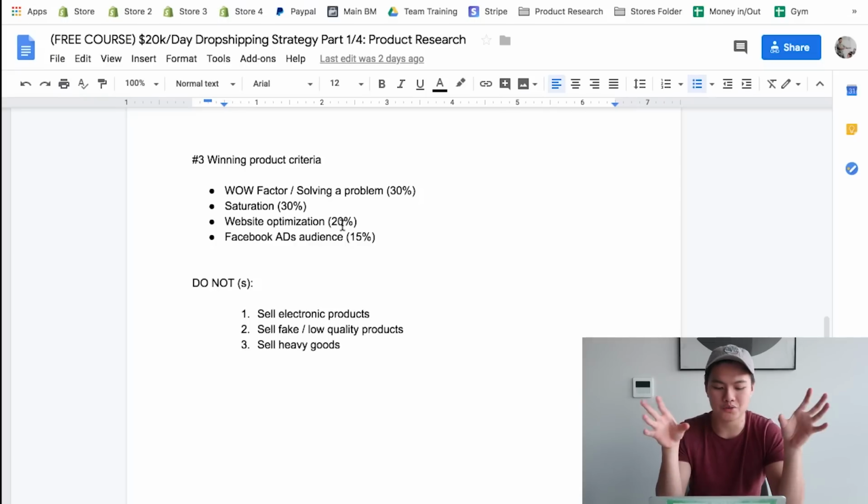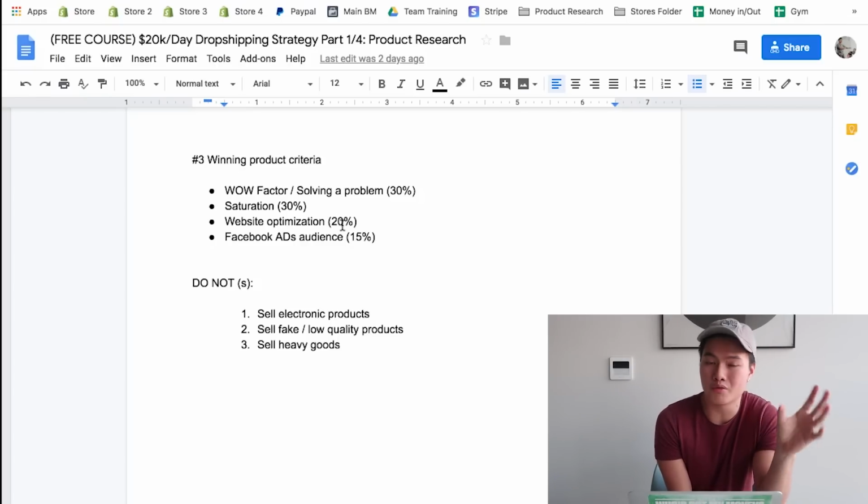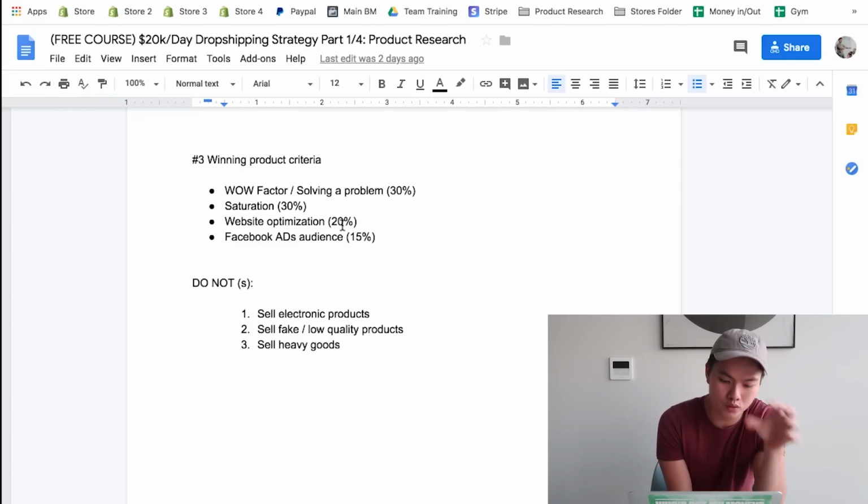And lastly, I'm going to move on to the do-nots when it comes to product research. So you want to avoid selling electronic goods, because with all the shipping and stuff, it might arrive at the customer's home damaged. Secondly, you don't want to sell fake and low quality products, because chances are you're going to have a very high refund rate and a lot of disputes, and it's not going to be good for your merchant account. Overall, it's just not a good way to run your business. Thirdly, you don't want to sell heavy goods, because the shipping might get really expensive. It's probably also more easily damaged as compared to a normal iPhone case, for example.